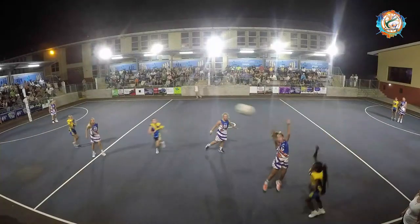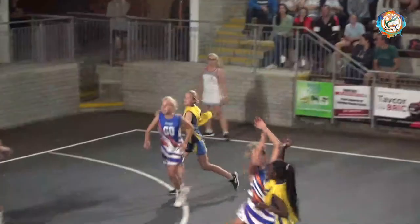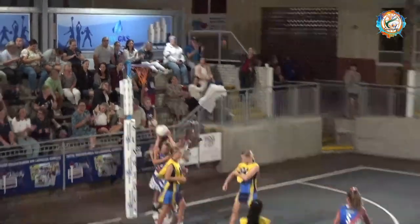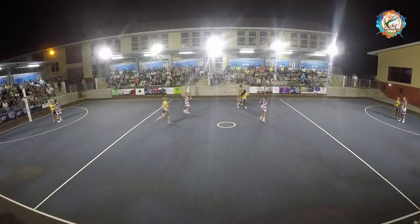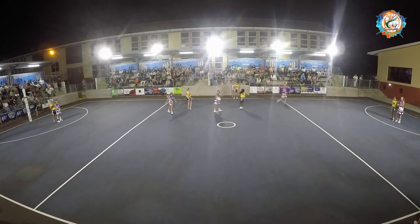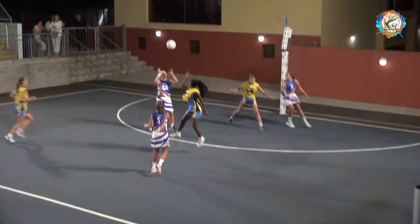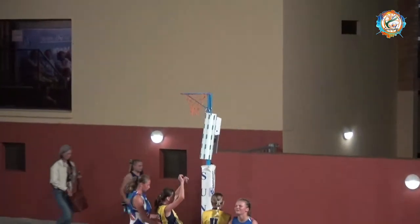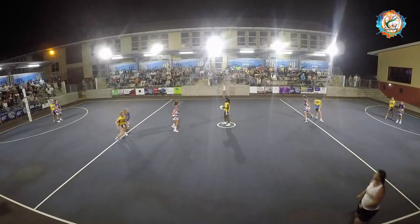Charlotte picked up that loose ball. And well done to the goal shooter for taking that and sinking it. So it's 7-6 to Lorraine. The passing between the goal attack and goal shoot is really working well now, and that is another goal placed. So we're 8-6. Charlotte center.